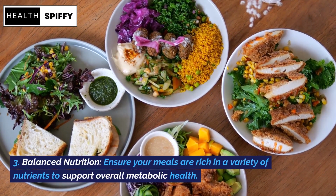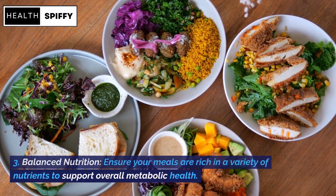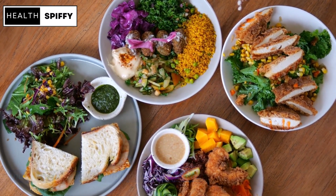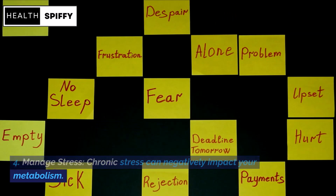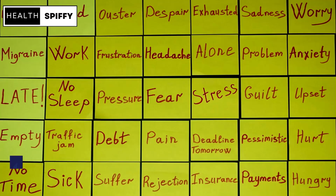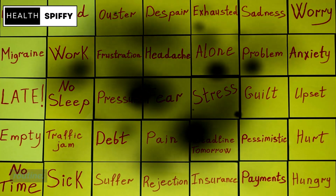3. Balanced nutrition. Ensure your meals are rich in a variety of nutrients to support overall metabolic health. 4. Manage stress. Chronic stress can negatively impact your metabolism. Incorporate stress management techniques into your routine.